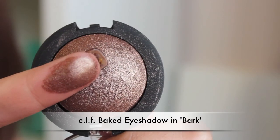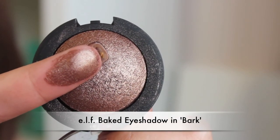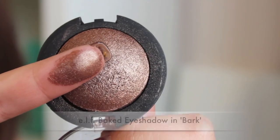And while it looks really basic, it's just one of those things that you have to kind of see to believe. It's so pretty and comes very, very highly recommended. To complement those two colors, I've been using two of the e.l.f. baked eyeshadows. The first one is in the color Bark, and it's a nice sort of frosty brown, not too frosty, but kind of shimmery.